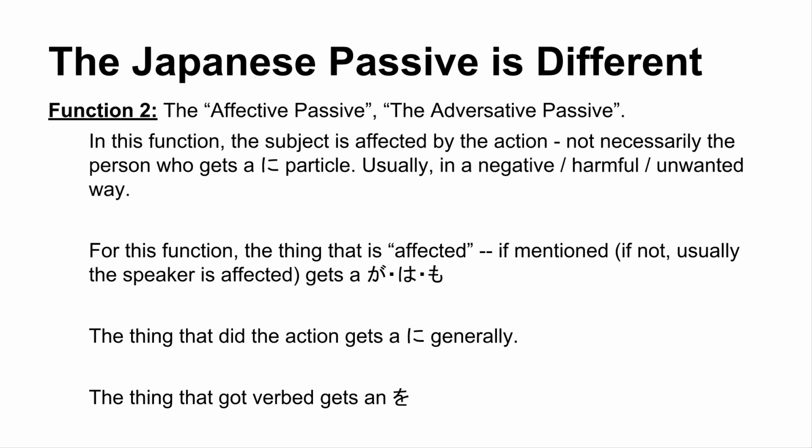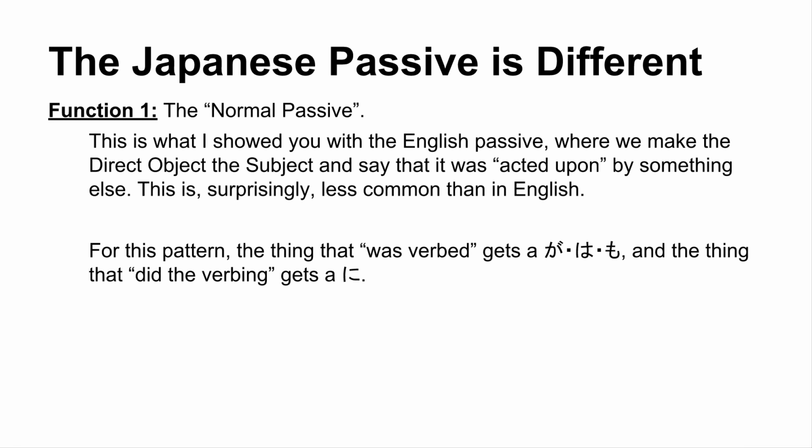So just like the previous one, if your dog gets murdered by a maniac, then the maniac's gonna get ni. However, the thing that got verbed will get an o. So we could say something like, my dog was killed by a maniac. And in English, that's just the function number 1, normal passive. But in Japanese, we can do both. We could say, the dog ga, by a maniac ni, korosareta, was killed.